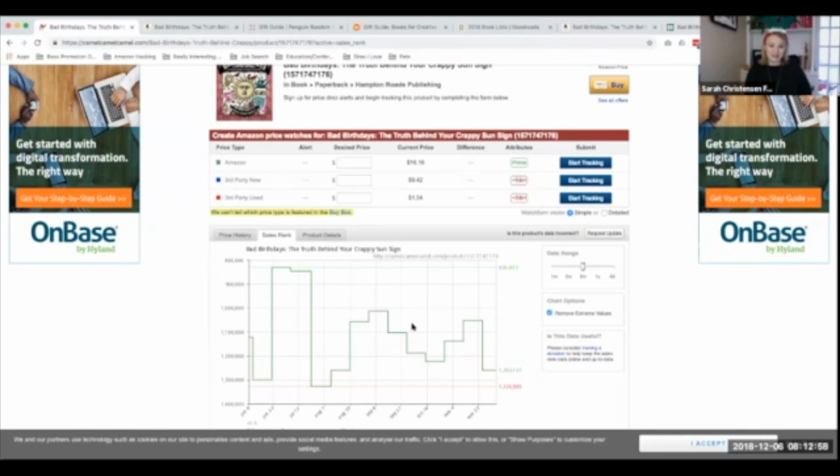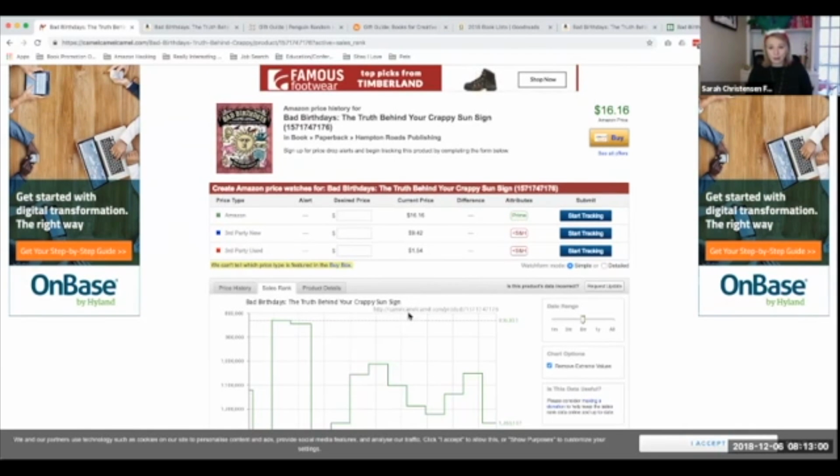Okay, so that is Camel. I think it's a cool tool, and I think it's worth it for authors who are promoting their own work to be able to track things like pricing specials and sales rank, to just see how you're doing.